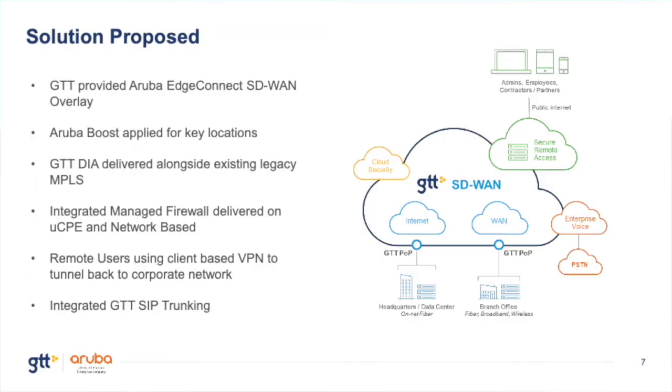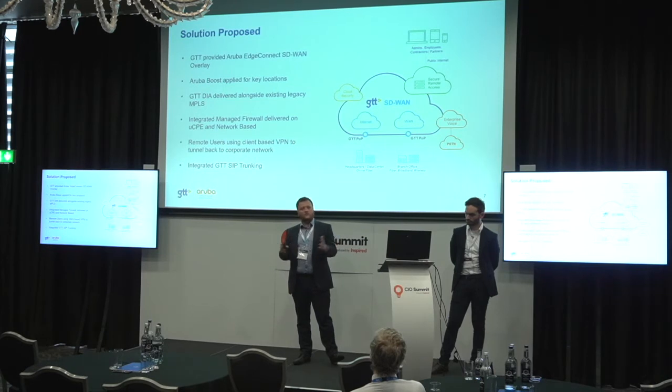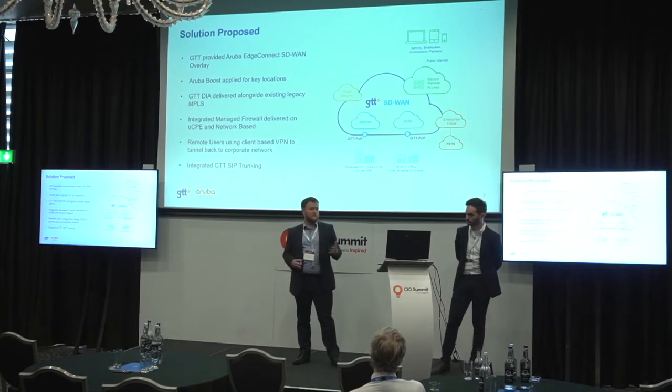And we delivered DIA, standard dedicated internet, alongside the legacy MPLS they had. As I said, they had MPLS with lots of different providers in far parts of the world, and they all had different contract rates, a ragged edge, as we call it in contract terms. So what we did was we put the DIA alongside it. We allowed the two to run in parallel. We allowed the Aruba Edge Connect box to work its magic and send the traffic down the correct path at the right time. And as and when those legacy MPLS links came to end of contract, we ripped them out, and all of this was almost invisible to the users because the Edge Connect box would reprioritize accordingly.